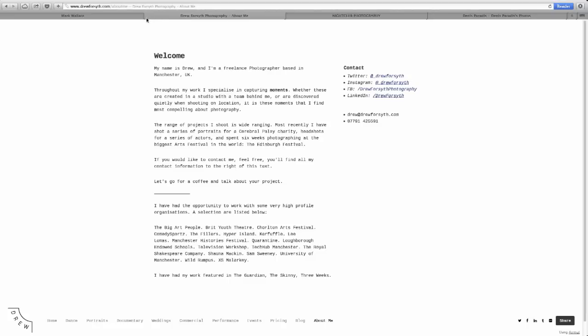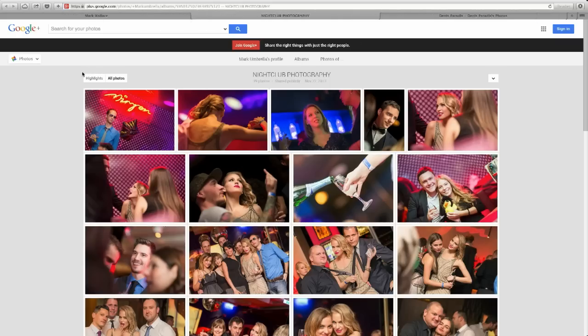All right. We have two more really fast that I want to get to before we leave. This one here is Nightclub Photography. And this is Mark Umbrella's profile.